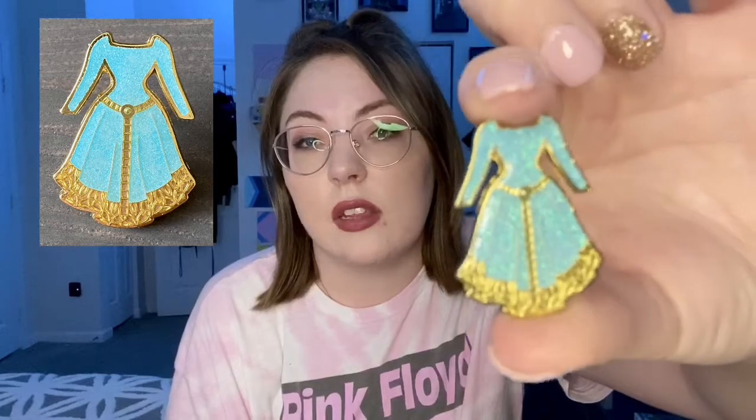But the first one I got was Briar Rose. So it's the Sleeping Beauty dress, but it's before she found out that she was Sleeping Beauty, she was Aurora, all of that. The next one is going to be Merida's dress. So if you look at that, again, these are super glossy and glittery, and I love them.